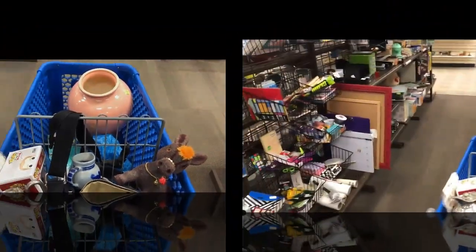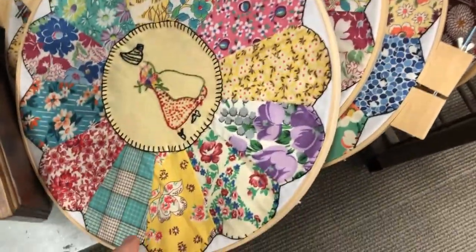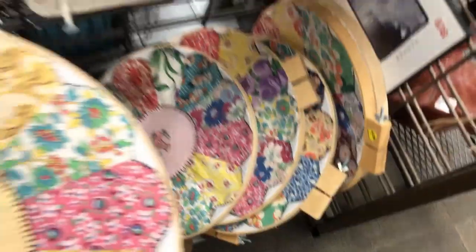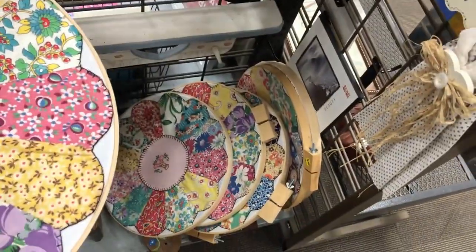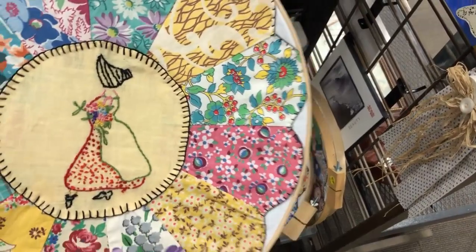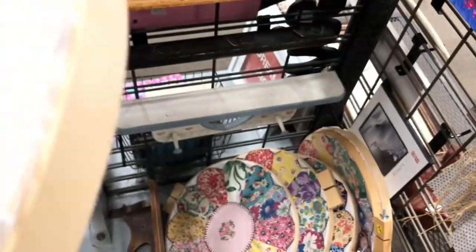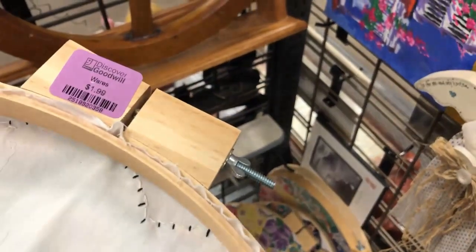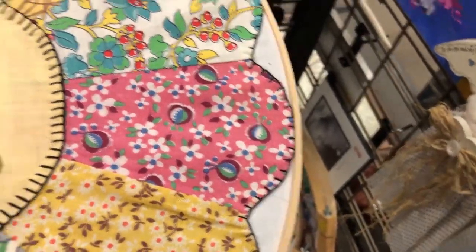Okay, this aisle's not too busy, the arts and crafts and the wooden stuff. So, already I'm seeing these. Okay, so help me. These are panels that people have started, right? That will go into a quilt, right? And there's some, is that crewel or cross stitch on them? They want $1.99. And you would get the frame too, right?